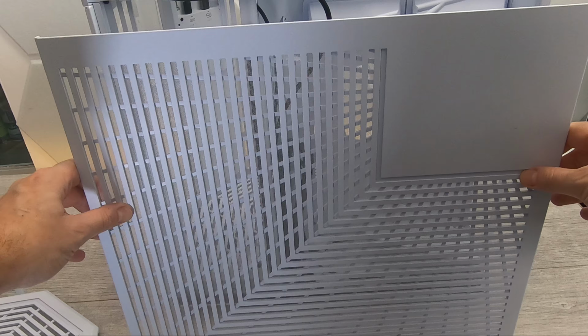Now, it comes from a company called HYTE, which you may or may not have heard of, and it is the Y70 Touch. And again, some of you out there probably already know what this case is and why it's so special. It comes with a pretty high price tag, around $350, but that is primarily because of this gorgeous high resolution touchscreen at the front. But that's not the reason why we're looking at it today.